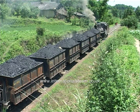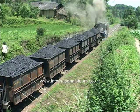Once over the summit, the train stops briefly for the brakes to be partially screwed down.